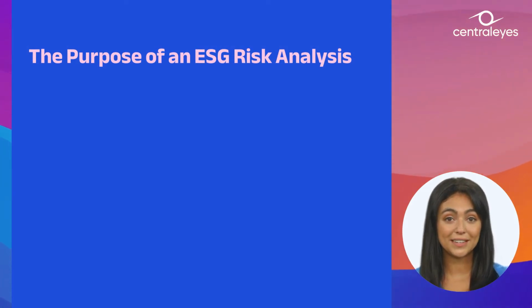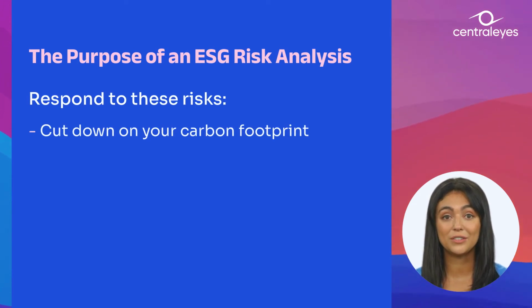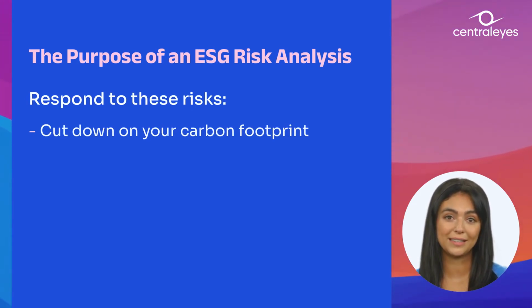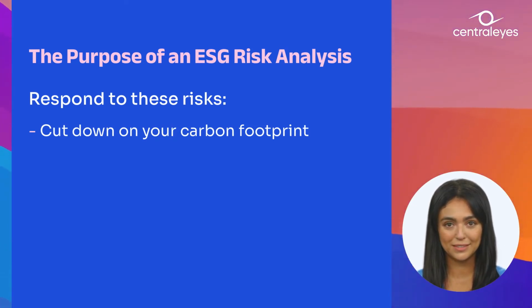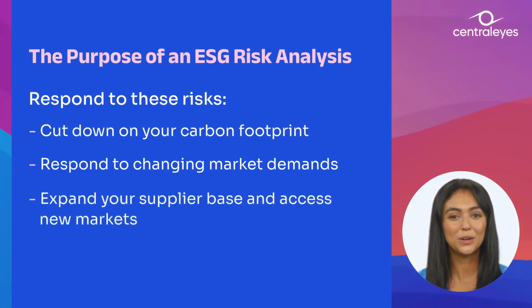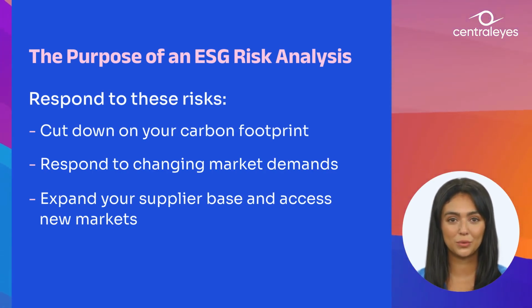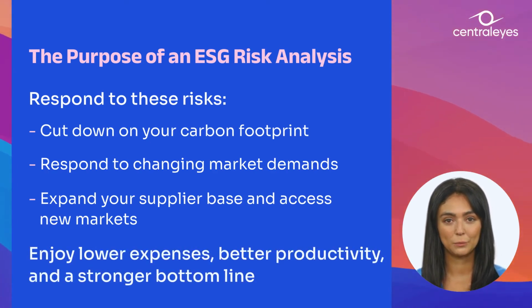Now, search for opportunities to respond to those risks. For example, switching to more efficient energy sources and streamlining operations cuts down on your carbon footprint and keeps you more compliant with environmental regulations. Responding to changing market demands by developing new products, services, and business models. Expanding your supplier base and accessing new markets to diversify the organization. Thanks to your efforts in ESG compliance, you or your investment properties can enjoy lower expenses, fewer issues with the law, better productivity, and a stronger bottom line.